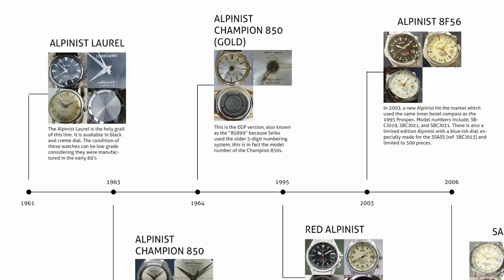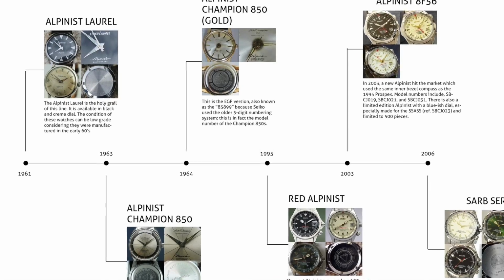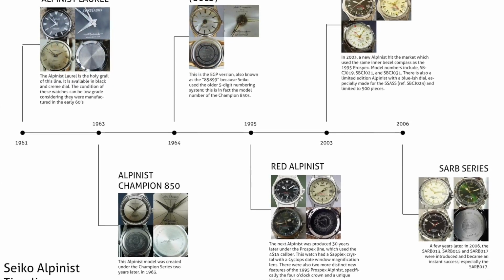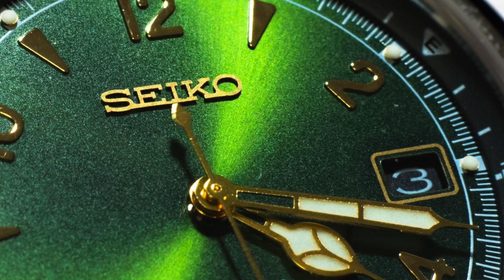Incredible watch. Now, the Alpinist range, and there's a fantastic article on springbar.com as well, so check them out. It was introduced in 1961 and has gone through so many different stages. It was originally inspired by the Yama Otoko, the Japanese mountain men. It's a big pastime in Japan. In 1995, there was the Red Alpinist, which is highly collectible, very sought after, and the prices have skyrocketed as a result. And then I think in 2006 the Alpinist Saab collection was introduced.